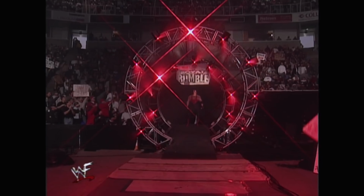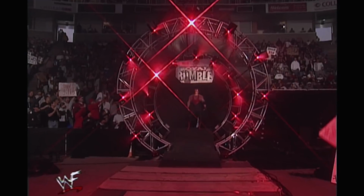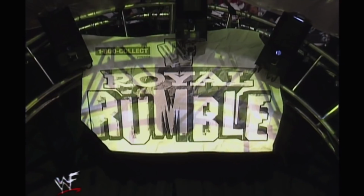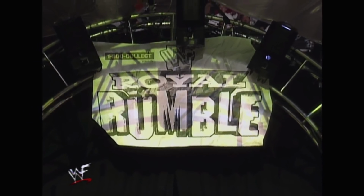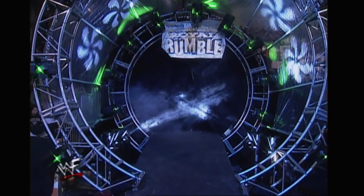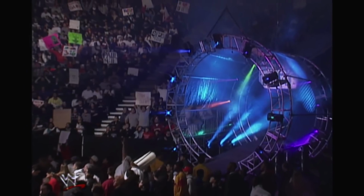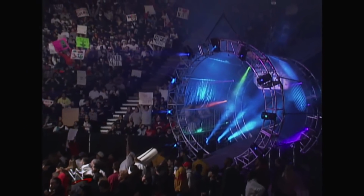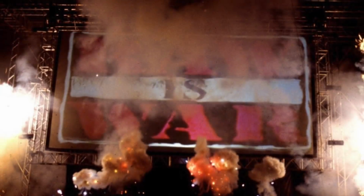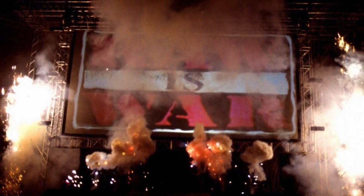Over at the entrance ramp, we see a brand new set design with two large circular lighting structures. A black curtain and event logo hang from the rear structure, while the ramp runs down to the front structure. Unfortunately, we don't see a video screen return, which is kind of funny considering Raw is War featured one of the biggest Titantrons ever seen at the time.